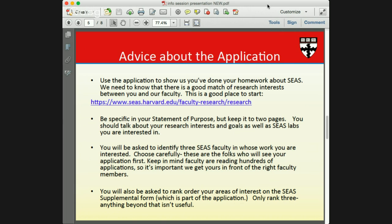Here's the meat of our presentation. We get lots of questions about the ways to make your application the best it can be. My best advice to you is to use the application to show that you've done your homework about our school. We need to know that there's a good match of research interests between you and our faculty and the projects that they're working on. So the application is the place to show us that. The best place to learn about our faculty and the research happening at the school is on our website. This hyperlink below is a good first page to look at.